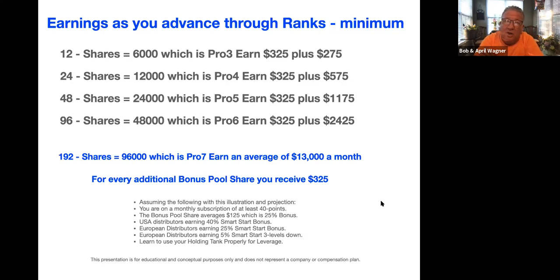I know there was a person, I'm not sure if it was in Brandon Cunningham's group or if it was in Rachel or Tara's group, but somebody had 14 shares last month. They enrolled 70 people personally. So 14 times 325, do the math. They made $4,000 or $5,000 just on what they did personally, never mind whatever else was going on in their business. See, that is the key to this business.